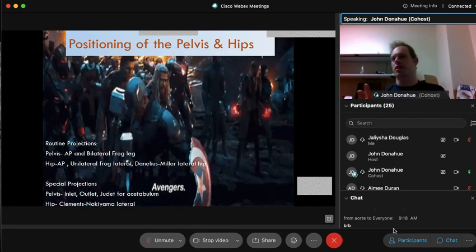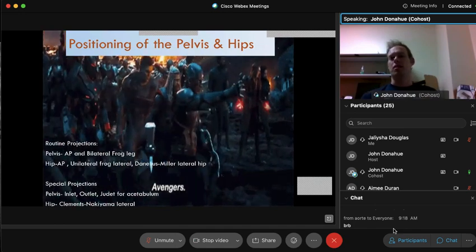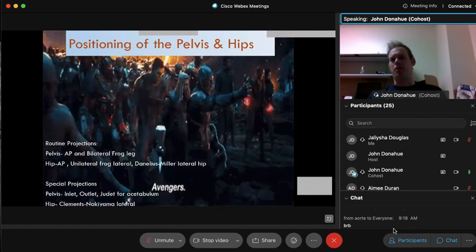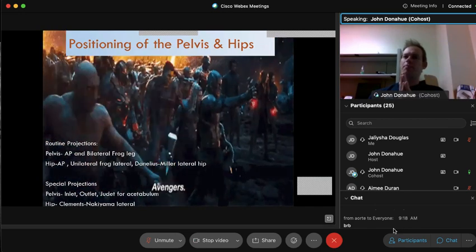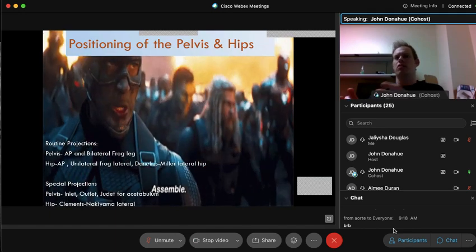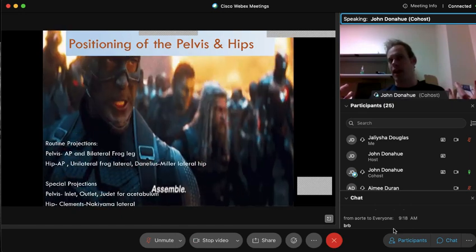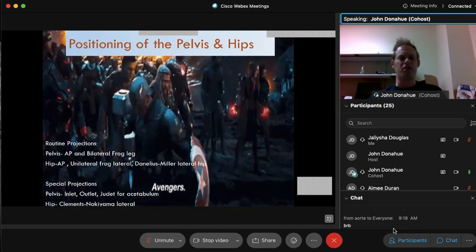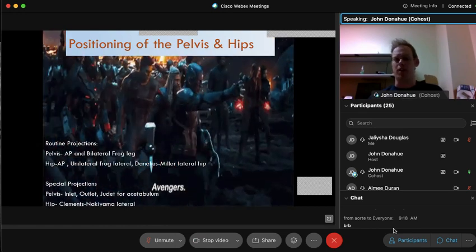Now, when we talk about the hip, it's a little different. For the hip, the routines are considered AP unilateral, frog lateral, and Danelius Miller. That's a little deceptive as well. For a hip, you're always going to do an AP and lateral, period. You'll have the AP and the frog leg lateral on one side because you're only doing one hip unless they order bilateral hips. Danelius Miller, while it's considered a routine, you're only ever going to do if the patient can't position their leg for a normal lateral. In other words, you're doing a cross table lateral for that hip exam. So yes, it's routine, but it's only done in a trauma case when the patient cannot move their leg into a typical lateral.